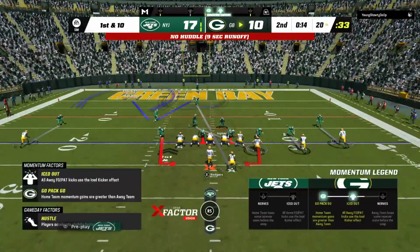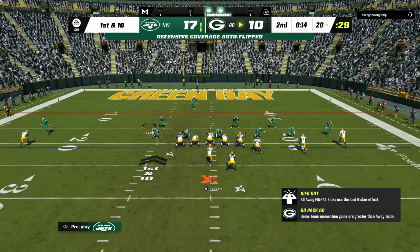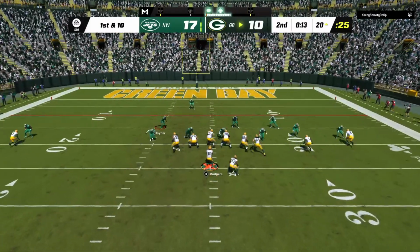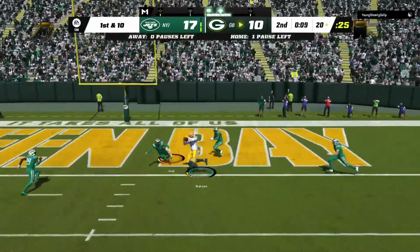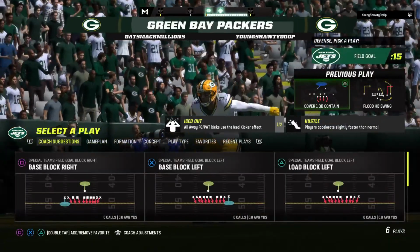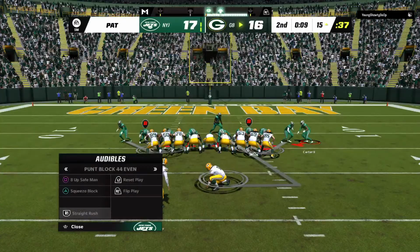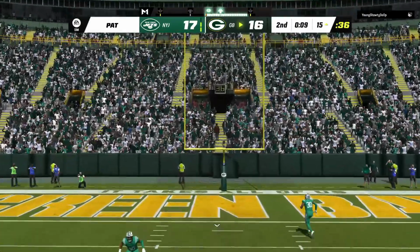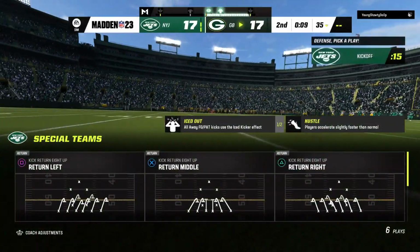Back-to-back good plays have them on the move on first down. Working from the gun, Rodgers. Touchdown! Christian Watson in the final seconds of the first half. And the Packers have a chance to tie the game here in the final seconds of the half. Crosby with the extra point. And that is going to tie the game as we approach halftime.